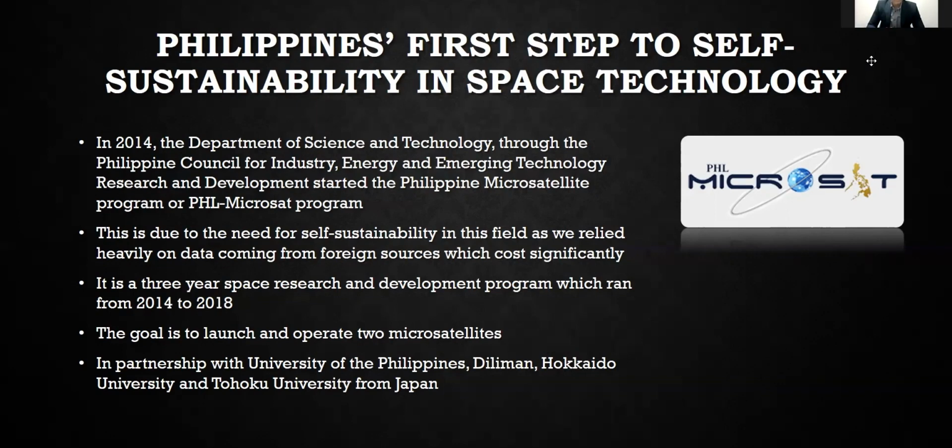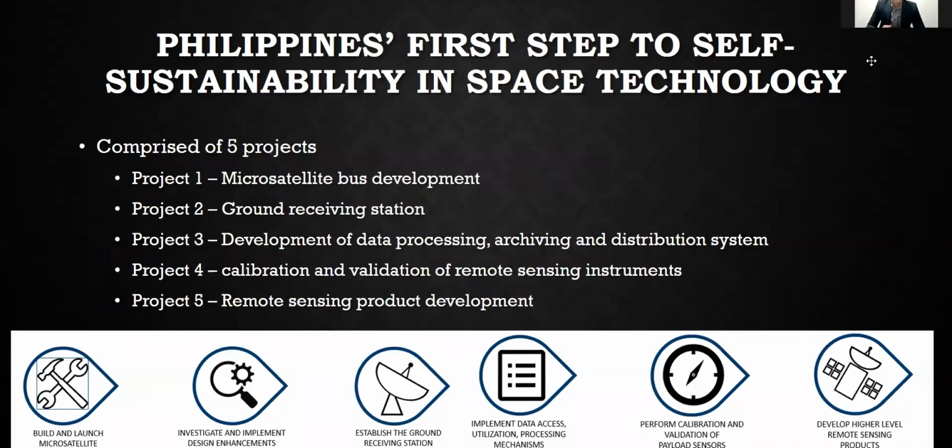So the Microsat program is a 3-year space research program which spanned between 2014 to 2018. So a total of 3 years in between those 4 years was the execution of the program. And the goal is to mainly launch and operate 2 microsatellites. This is in partnership with the University of the Philippines Diliman, Hokkaido University, and Tohoku University from Japan. This program is comprised of 5 projects.